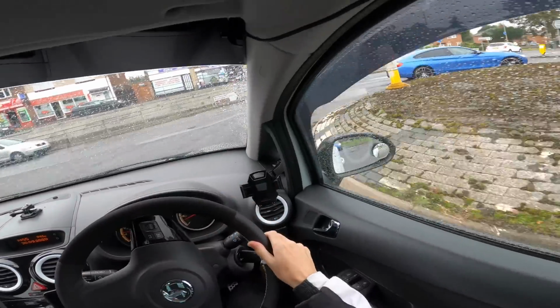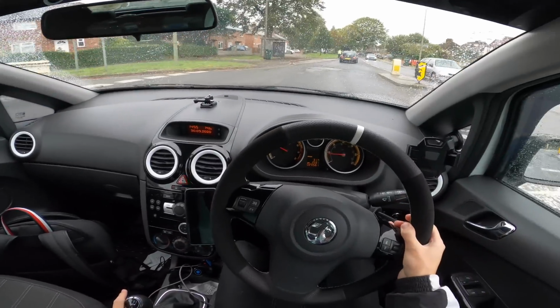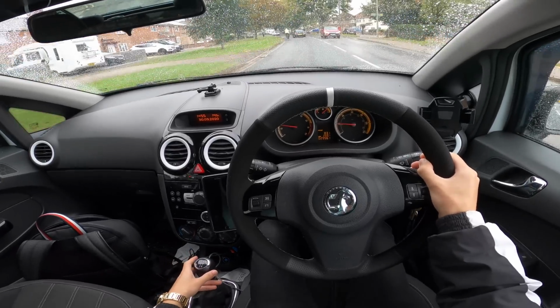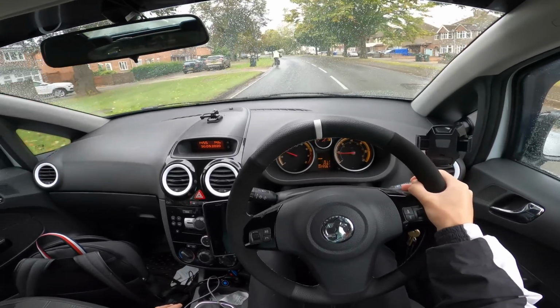Okay, boys, we're back on the road, and I don't know if you can tell, but there is actually a bag in the passenger seat with loads of tools in, because I'm actually fitting a lock to my door. Like, I know that's bloody interesting as shit. This is a car channel and I'm fitting a lock to my door, but yeah, I am.